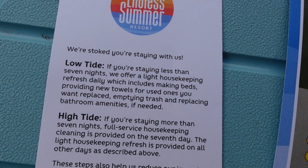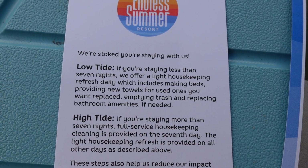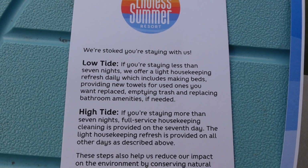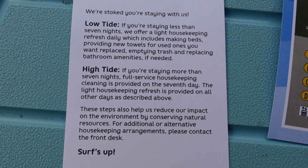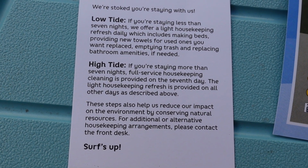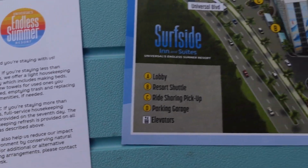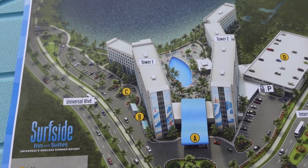Also a note about the Endless Summer Resort. If you're staying less than 7 nights, they offer light housekeeping daily, which includes making beds, new towels, and emptying the trash and replacing amenities if needed. And then high tide is if staying more than 7 nights, they give full service housekeeping on that 7th day. And then really cool picture or display of the map they gave us at check-in as well.